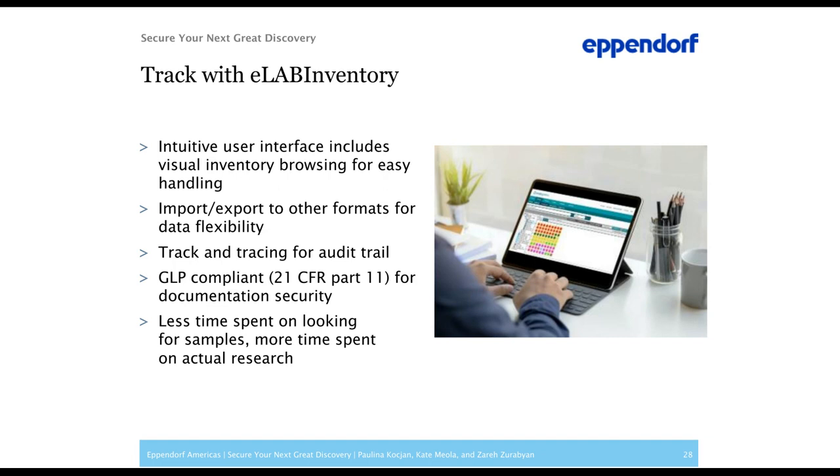And really the end result of all of this, along with all of the problems that my colleagues have brought up, comes down to one common denominator: you're doing less searching in the lab, you're doing less of these things that used to be manual, and that opens up your time to do a lot more of the actual research that you've been hired to do. And we've seen labs really scale up in their efficiency since the implementation of eLab Inventory and many of these other Eppendorf products. Towards the end, I'll be available for any questions.